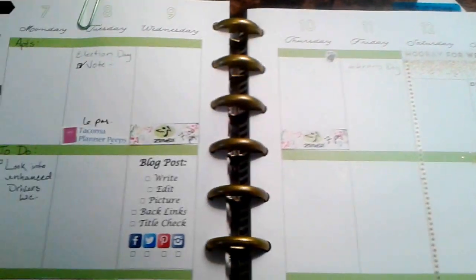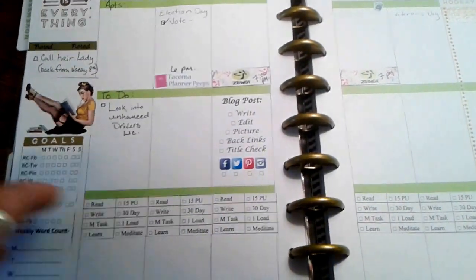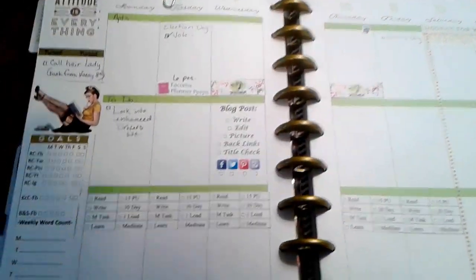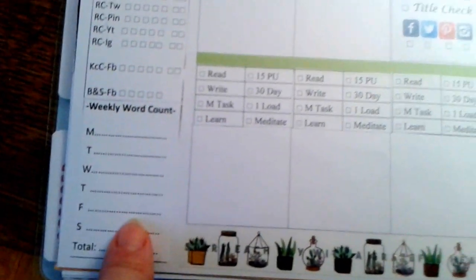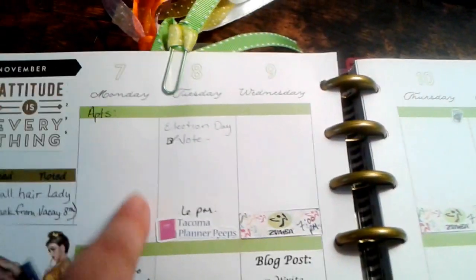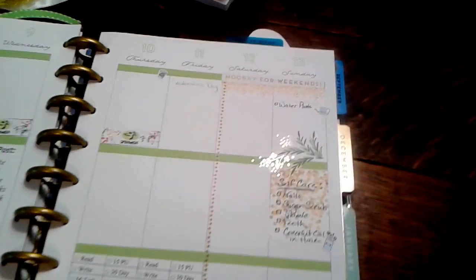So now, versus my weekly layout. This is two weeks from now because this week is a mess. I don't want to show you this week too much, but this is me getting ready. This is where I track daily things. My word count will be here. Appointments versus to-do lists. Self-care, what I want to get done for the week as far as that goes.